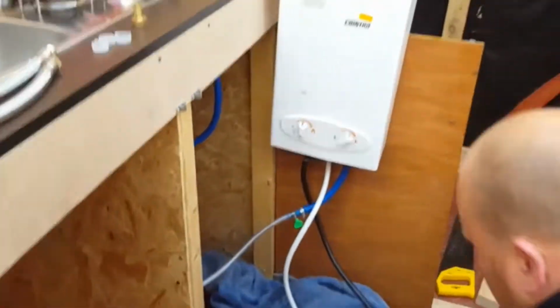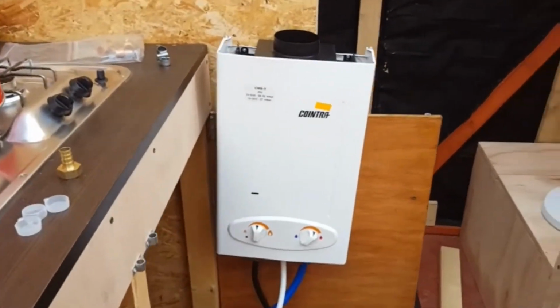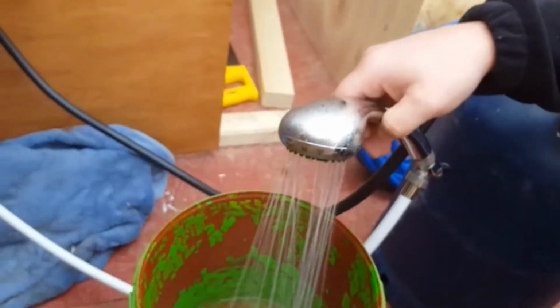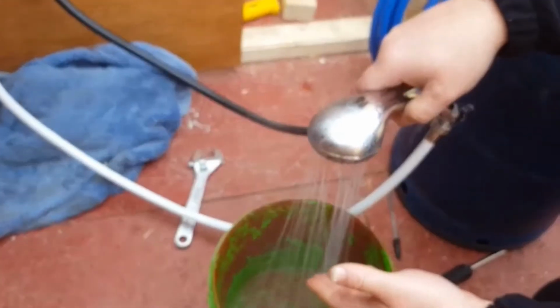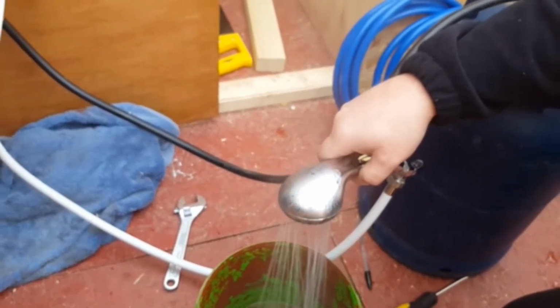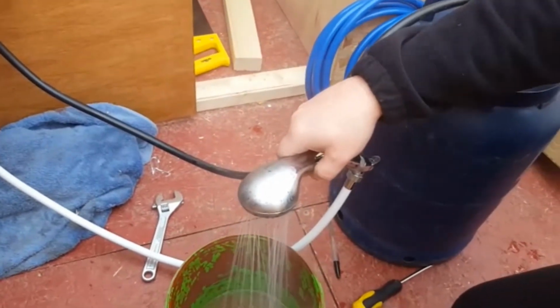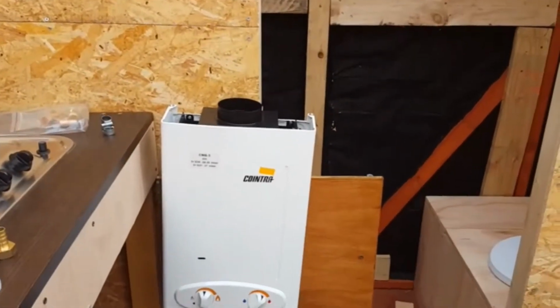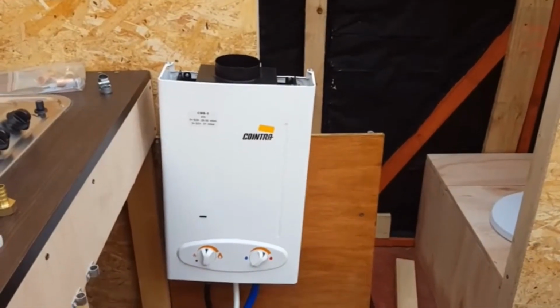Pump on. Just heard the boiler ignite. Look at that, we've got steam. Wow. I don't know if you can see the steam, but it is steaming hot. So flick the pump off and it should, in theory, turn off, which it does. Bargain, we've got hot water, just needs plumbing into the system now properly.